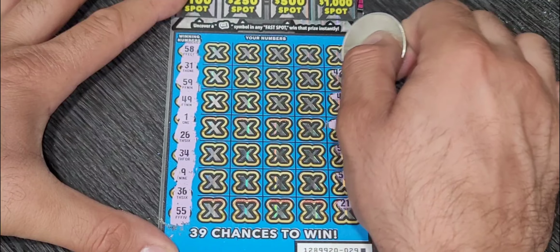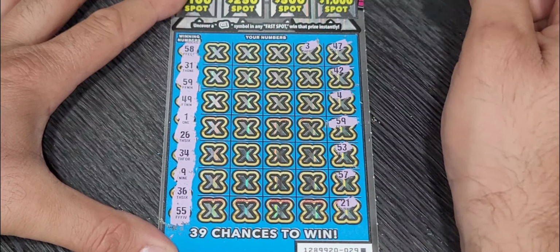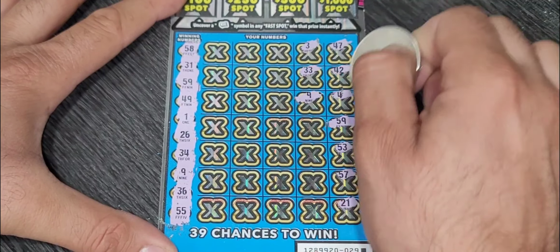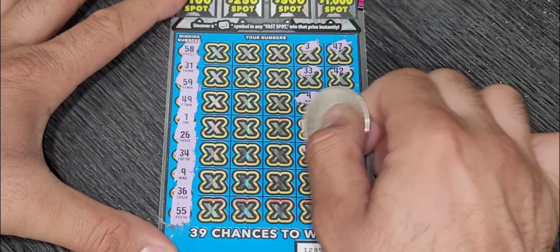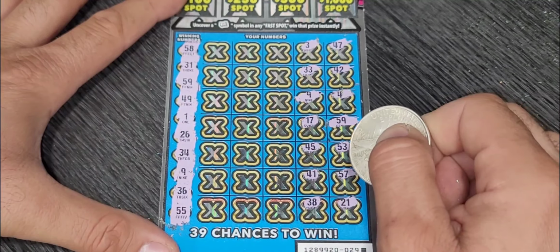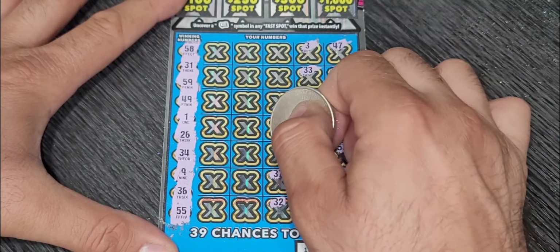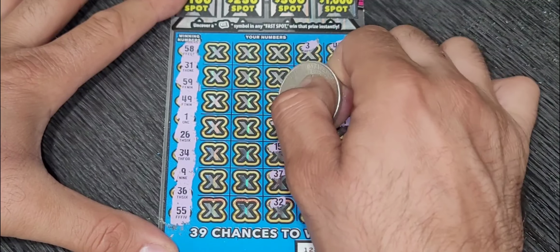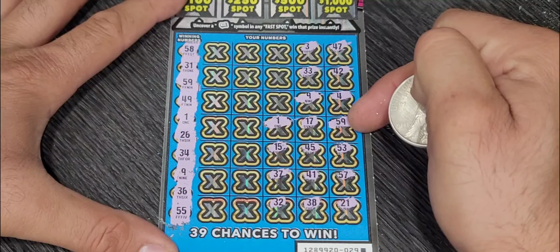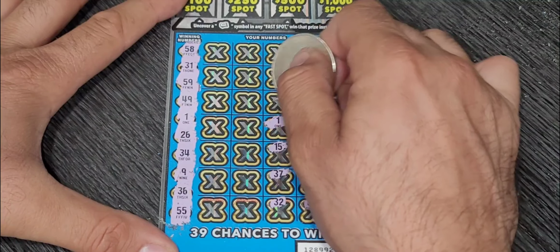Number 4, 42, 47, number 3, double 3, number 9. The second match. 17, 45, 41, 38, 32, 37, 15, number 1, another match. So far we have 1, 9, 59. Perfect. So three matches so far.